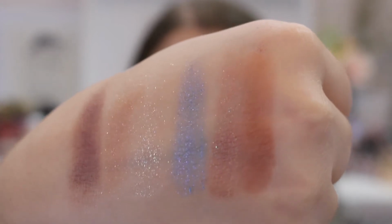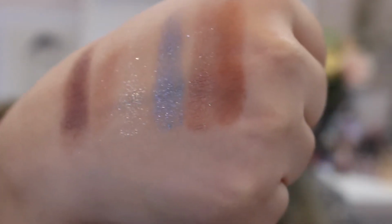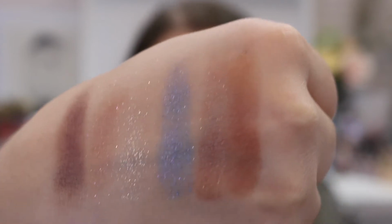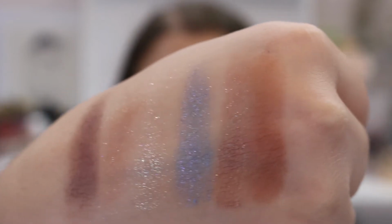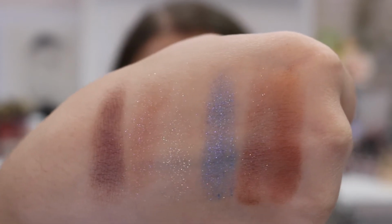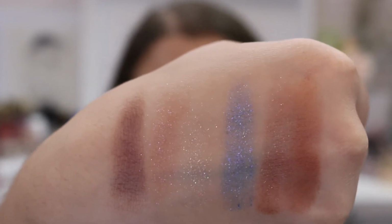The second eyeshadow, it's called Bloodstone, and this one swatches terribly, if you ask me, and it doesn't show up on the eye at all. That matte can be quite patchy.